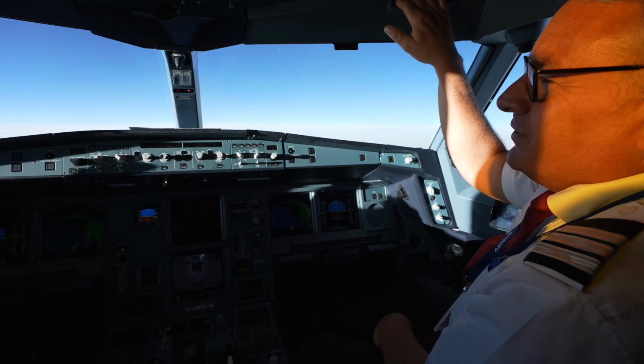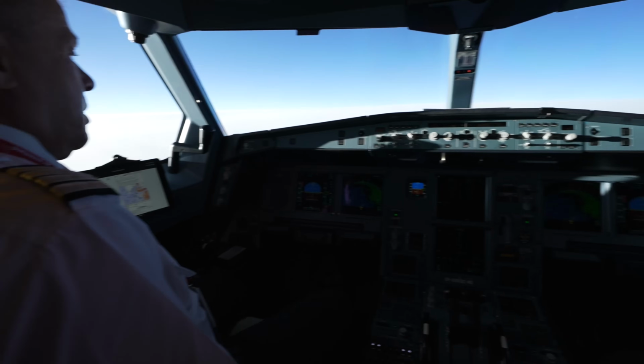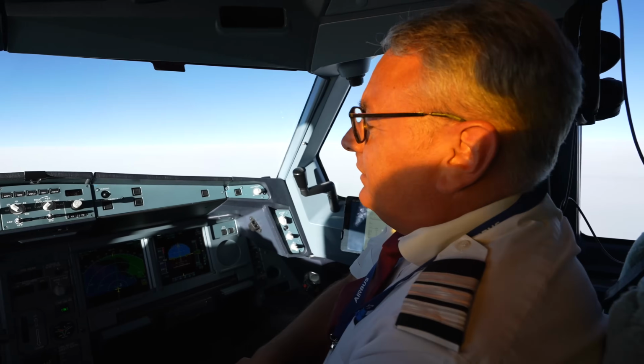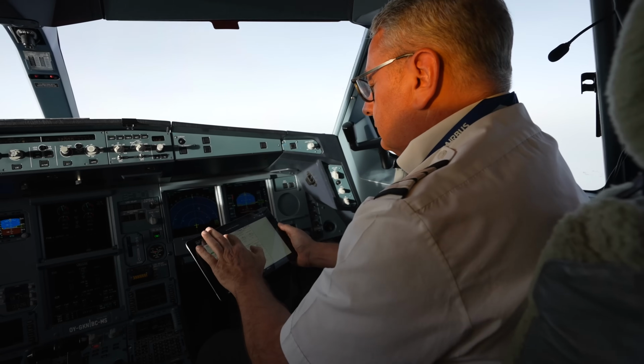Descent flight level 320, 1,500 feet per minute. 320 blue, vertical speed 1500. Average speed down to 80. Yes. You have controls?